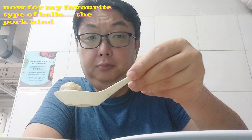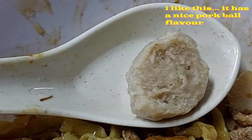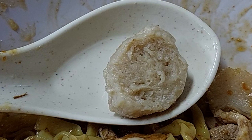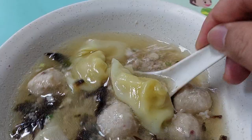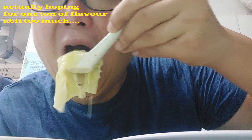The meatballs. I do like the meatballs. The meatballs are nice. It's a bit salty, but a nice porky flavor to eat. Not super firm, a bit of bite texture, but still the porky flavor there. Very good. Very flavorful. Very delicious. I do like it a lot. And next is the wonton. I hope there's a wonton of flavor in there.